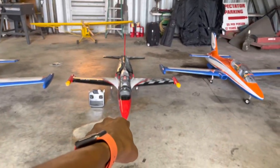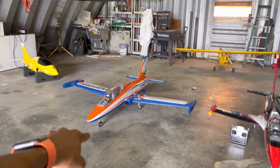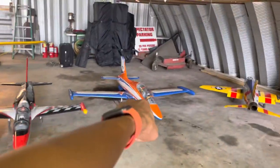Like, this one was doing knife edge, high speed low pass, and the MB339 was doing high speed low pass at 200 miles per hour, crossways, like that. And the other was the same thing.